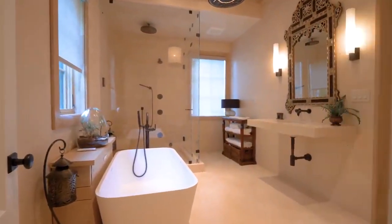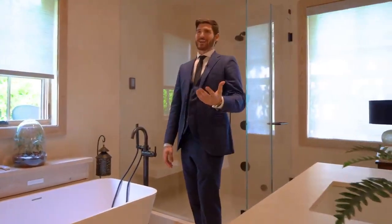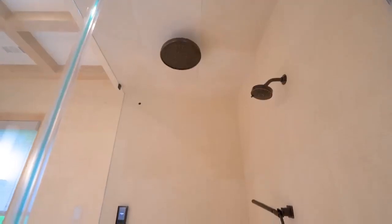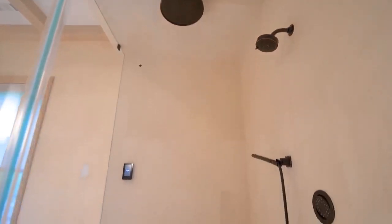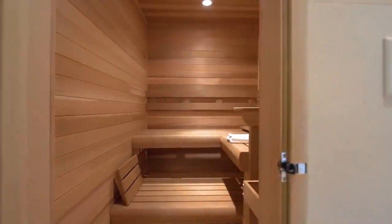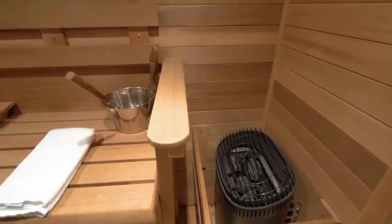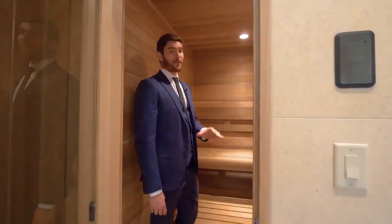So this is your home spa. I don't know why I'm whispering. Spas kind of make you want to whisper, but we have a deep set soaking tub, a standing steam shower behind me. What is a mansion without its very own cedar sauna? So this really is a full-on wellness floor.